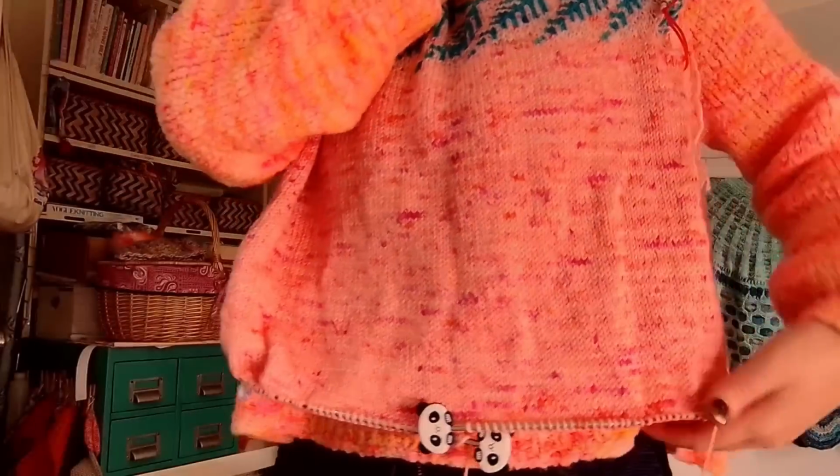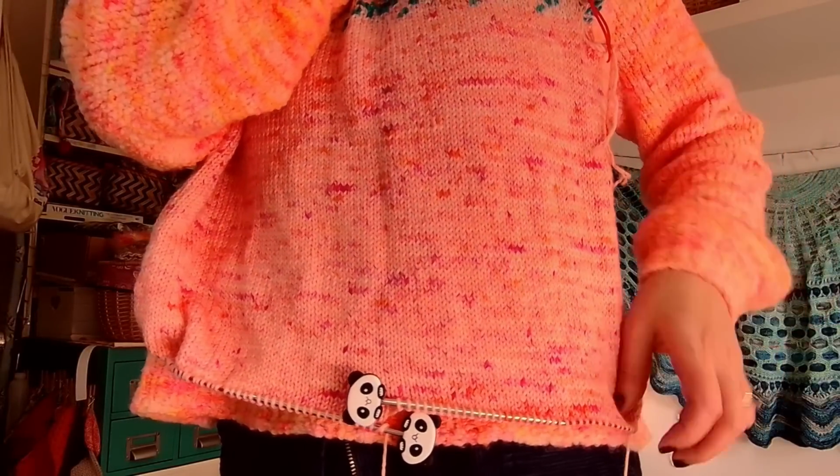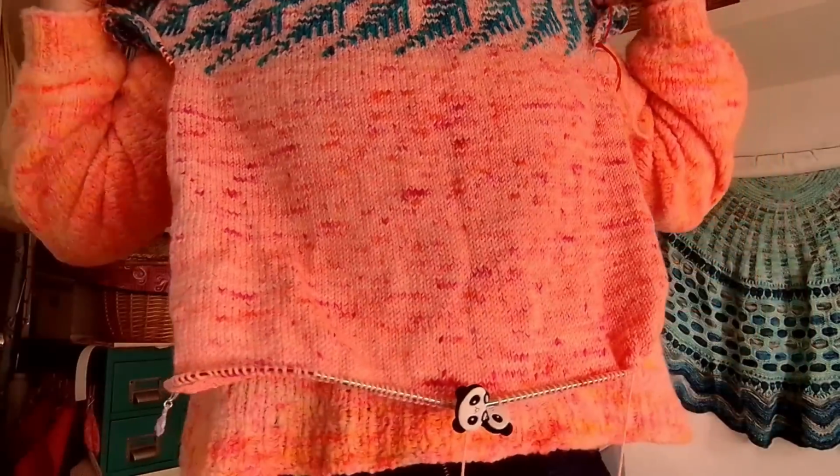So I think, let me stand up. I'm as long as this nearly, so I might do a few more rows and then start the ribbing. I need to check the pattern how long she says, and then usually I add an inch or so on because of the freakishly long body. I'm not sure how long I want it really, but this feels a nice length.